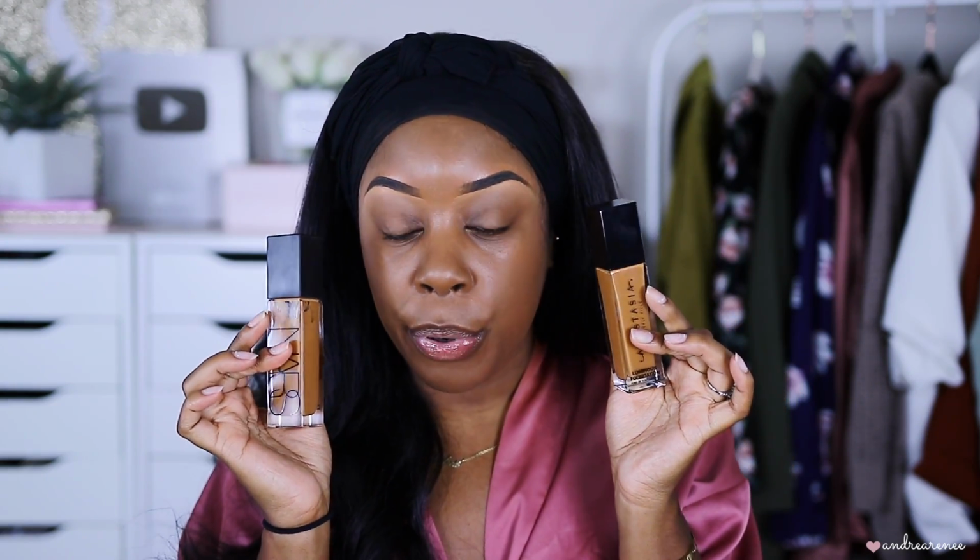I have not worn these together, but just after trying this one out for a few weeks and then remembering how this one wears, I feel like this one by NARS is kind of similar to the Anastasia Beverly Hills. If they had different packaging, I honestly would say the same thing. I'm not just saying this because the packaging is the same, but as far as the finish, how they wear, how they look on the skin, I just have a strong feeling that these are pretty similar.